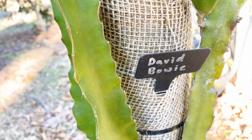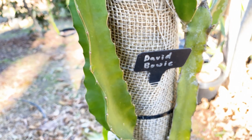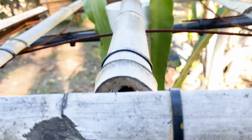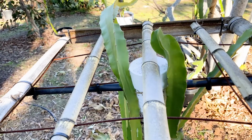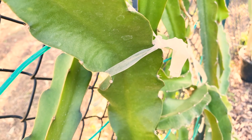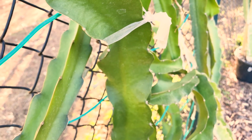You can see here David Bowie. That one definitely is a slower grower in my experience. It looks a little bit different. It is a Hylocereus undatus as well, but it just takes its time. It's not as rapid as some of these other ones that we have here. So I'm excited to see this fruit next year.